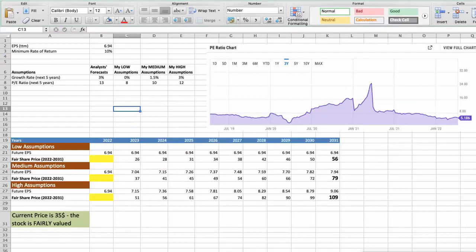Second model. Valuation based on earnings per share. This spreadsheet contains another financial data that we will use for the stock valuation. The current earnings per share for the company is 6.94. Minimum rate of return, I will use 10%, because when we invest in individual stocks, we are looking for a higher return than the S&P 500. For Paramount, analysts forecast growth rate around 3% per year in the next 5 years, and future P/E around 13.